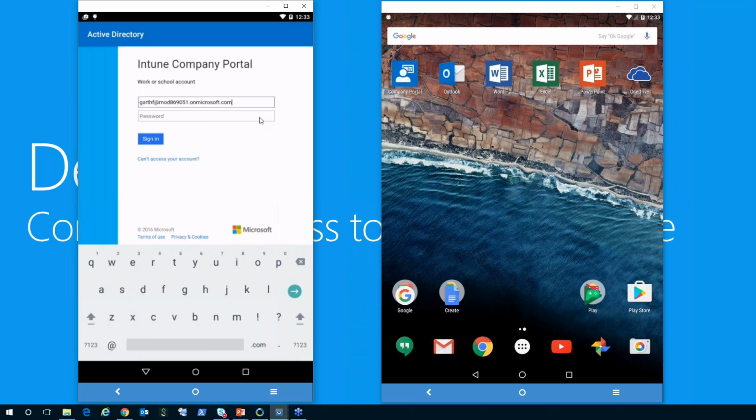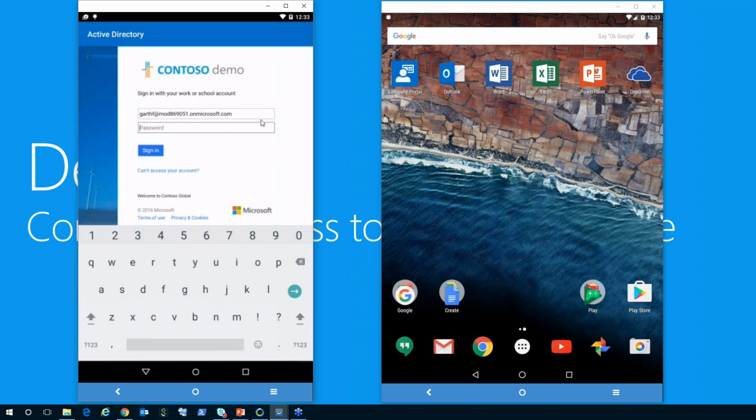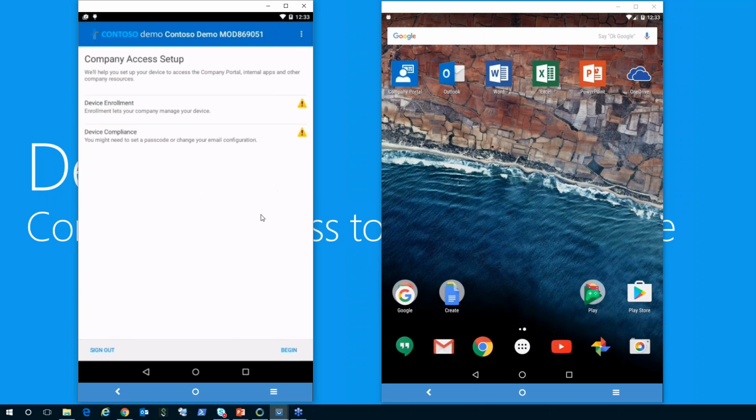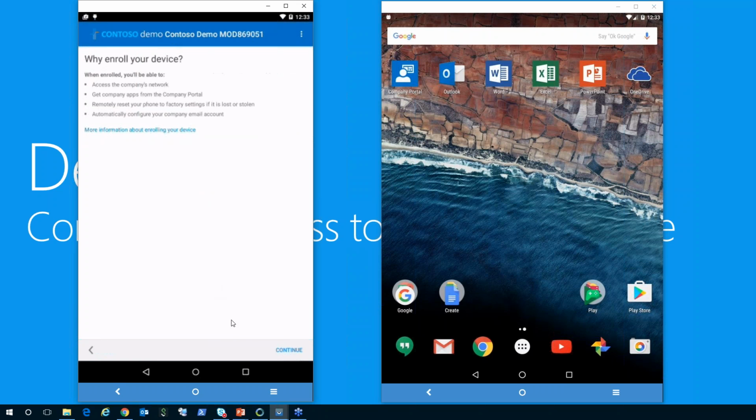would help if I spelled it correctly. And again, once I put in my username, that familiar interface comes up, and my super secret password there. So right now, we're in about step 3, where it checks for the device. It's not currently enrolled, and really all I need to do is begin enrollment and check for the device compliance.